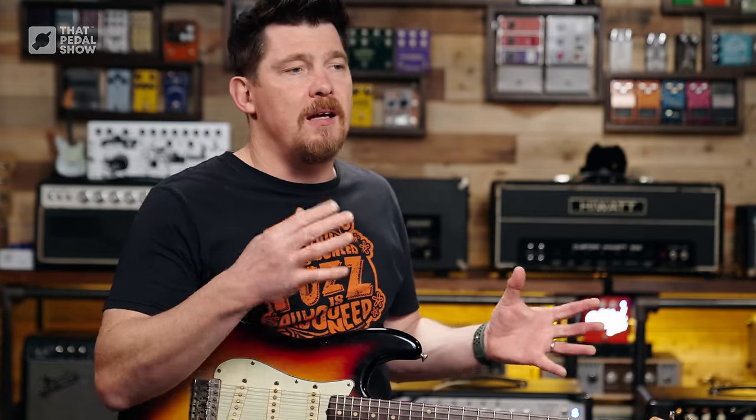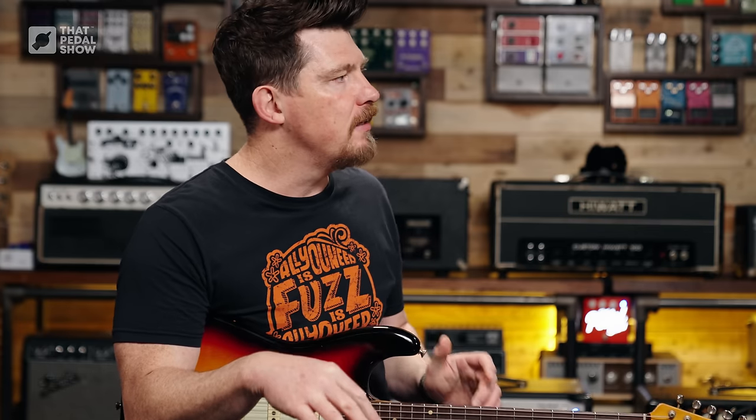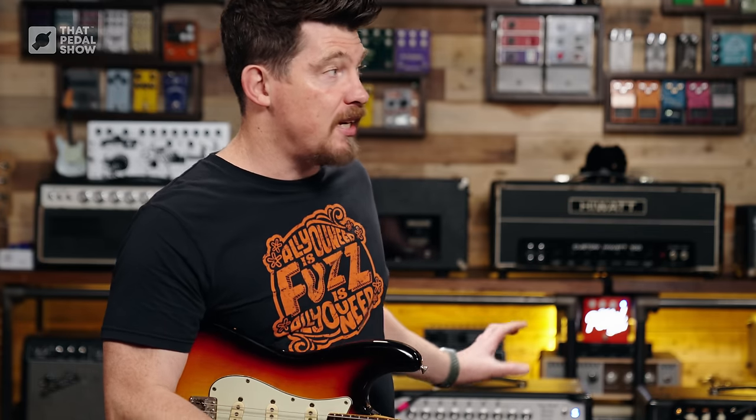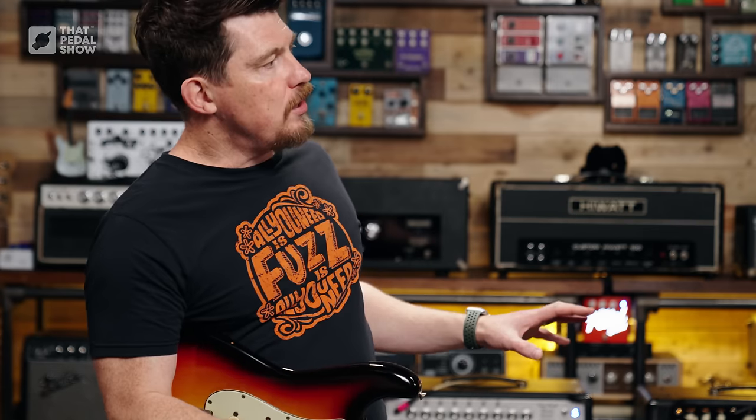I got it running on a 112 Two-Rock cab, but I changed out the Two-Rock speaker for an EV. With due respect to Two-Rock, I prefer the slightly smoother top-end presentation of an EV because there's so much in that amp. You can get it as bright as hell. And with all the pedals and everything that we use, I prefer the smooth presentation of the EV.